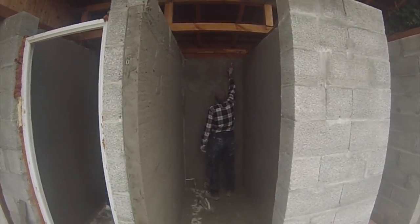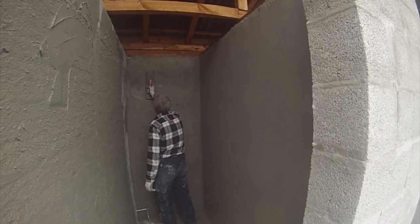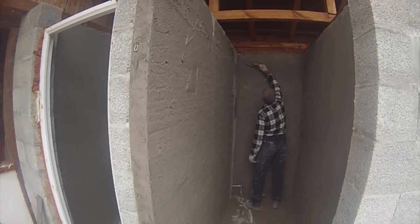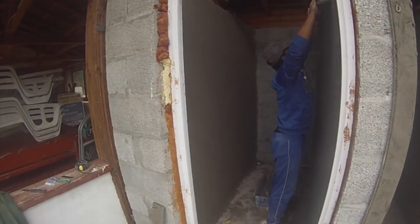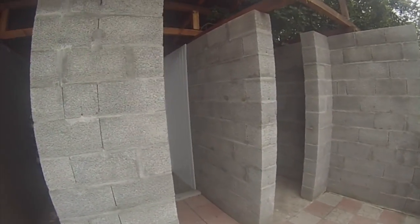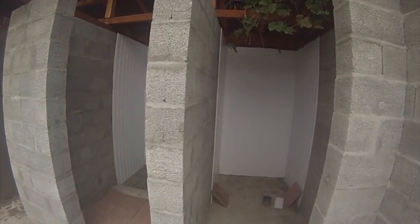There we go. They're rendering the blocks to make it look a wee bit nicer, and then it will be getting painted. And this is sort of two toilets, one for the ladies, one for the gents, and two shower units, one going in here and another will be going in here.